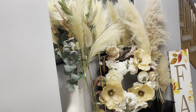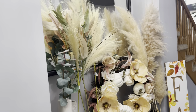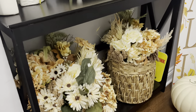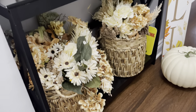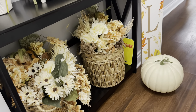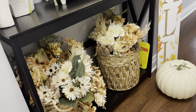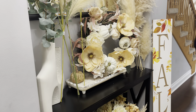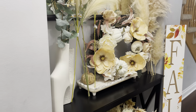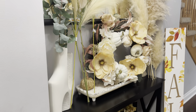This is my wreath that will be on the door, and these are the thrillers. This is the filler, and a little bit of the spiller. I might have to go get some more spillers, but I have my pumpkin. This pumpkin right here, like I said, is fake, and I have two or three more real ones in the car waiting. I also purchased two more plants from, what did I purchase them? The mum flowers from Home Depot.